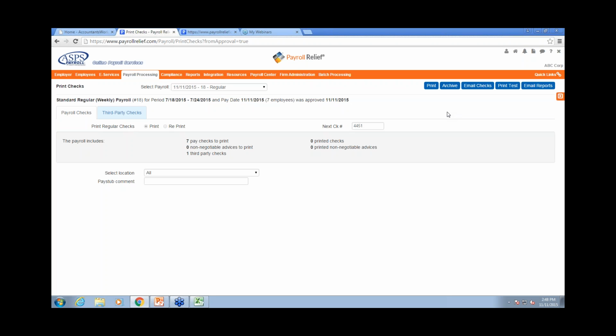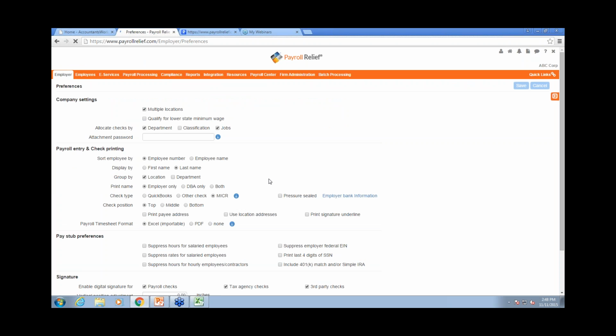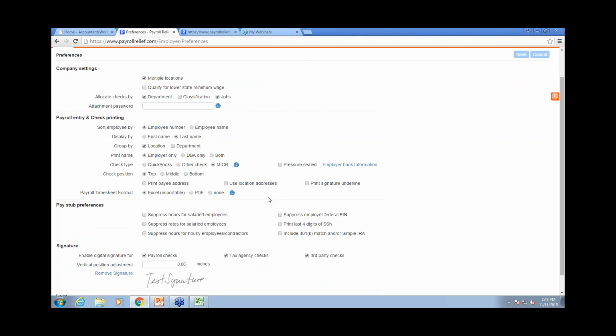Now your final step here would be to print out checks, but that's only if you have checks to print out. Obviously, with direct deposit being included at no additional cost, it's in your best interest to set up as many clients as you can on direct deposit. Doesn't cost you anything additional.